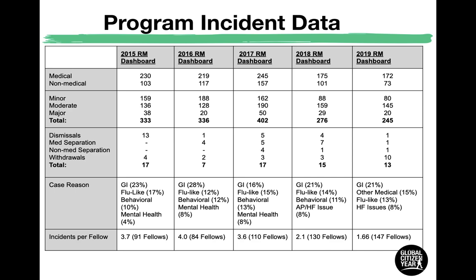Other medical issues included things like sore throats, urinary tract infections, migraines, rash or minor infections, and our most serious medical incident last year was appendicitis. While there are always a certain number of behavioral issues, there was only one dismissal last year, and this tied for the lowest number in the last 4 years, so that also made us very happy. So while we can't prevent fellows from getting sick or injured, we can implement intentional strategies to prevent and respond to incidents, and that's what I'd like to talk about next.